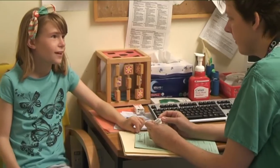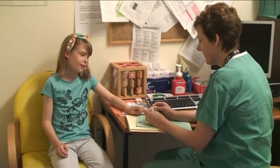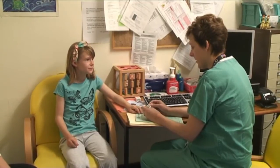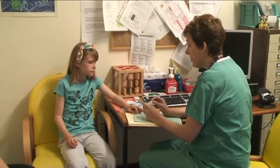They will give you a name band to wear. They will also check your temperature in your ear and your heart rate with a little peg on your finger.